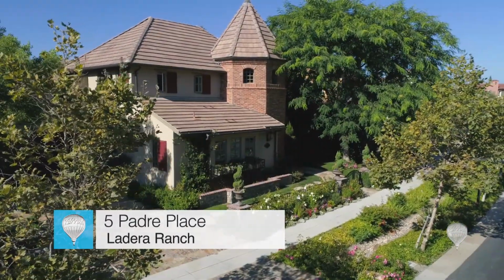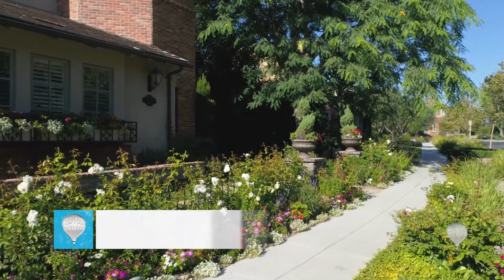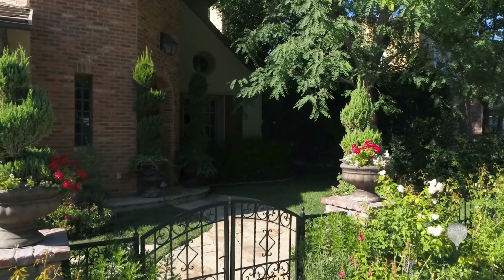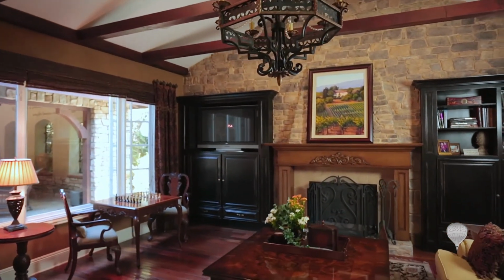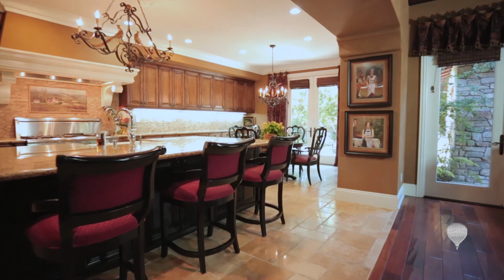Welcome to the exclusive gate-guarded community of Covenant Hills in Ladera Ranch, California, where I am at a John Lang home. And everyone knows John Lang Homes. It is the most renowned quality builder in Southern California. The room in which I'm standing is the family room, which opens straight to the kitchen and the breakfast area.